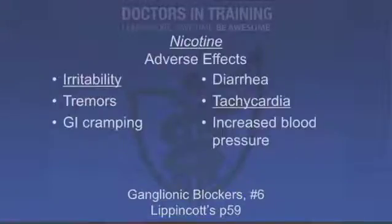Adverse effects: irritability, tremors, GI cramping, diarrhea, tachycardia, increased blood pressure. So quite a few negative things. Now, it's pretty unlikely that a person can overdose on nicotine through smoking alone. Remember how we talked about you're only taking in about 1 to 2 milligrams of nicotine per cigarette. Though intoxication can occur through the excessive use of nicotine patches, gum, and nasal sprays or oral inhalers.